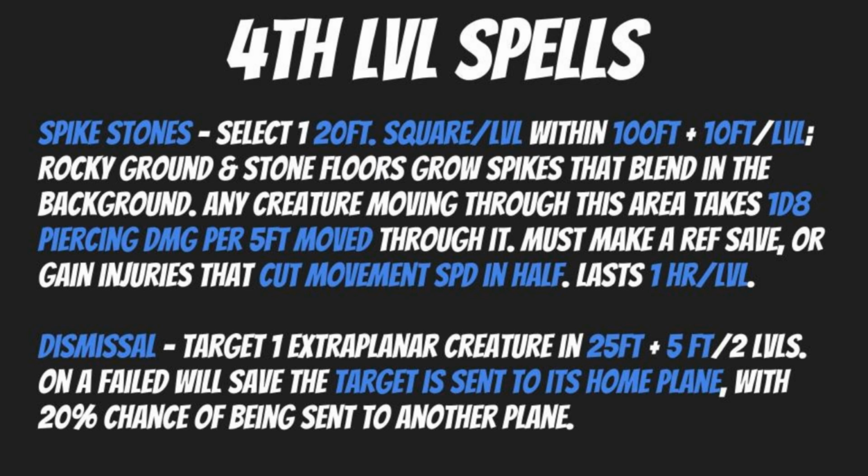The damage isn't much to write home about necessarily unless somebody just goes charging through it all, but the fact that they have to make Reflex saves and then get their speed cut in half just makes this a great area control spell. Again, maybe not going to be effective against flying enemies, but any terrestrial bound opponents are going to have to just deal with this or find a way to circumnavigate it all. And again, these blend in, making it difficult to spot. So great spell to have to slow down a lot of opponents.